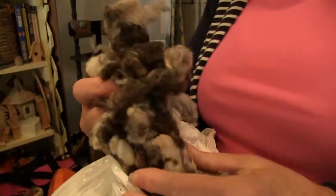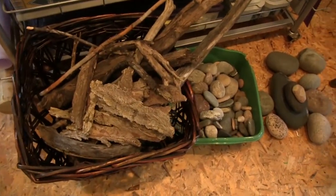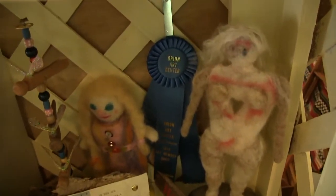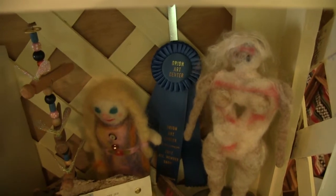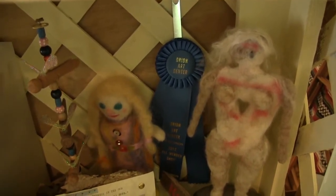But now you use a lot of natural elements in your work as well. Is that important to you? Very important. I try to make it as organic as possible. I had submitted a piece to the Orion Art Center, which I ultimately got a first place blue ribbon when I first started out, and it was called How Are You Holding Up, kind of based on some of the tragedies and situations I've been through.